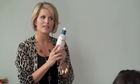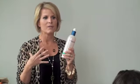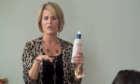What's really great about this is it can be used as a 3-in-1. I use it as my daily body wash. They use a really neat, unique technology that helps to trap the toxins that build up on the body, and it rinses them away. This actually can be used as a body wash, a hair wash, and even a face wash.